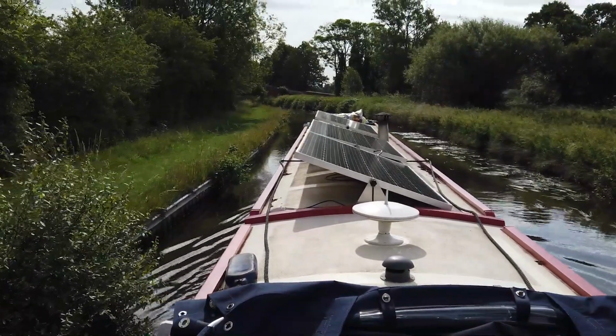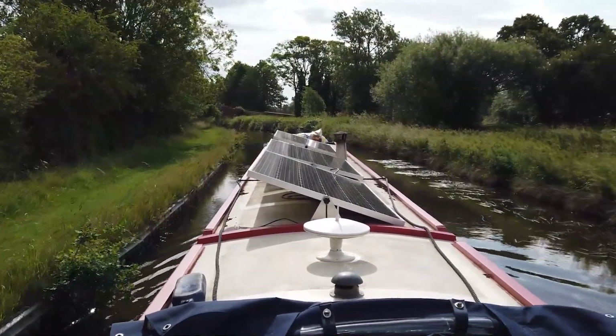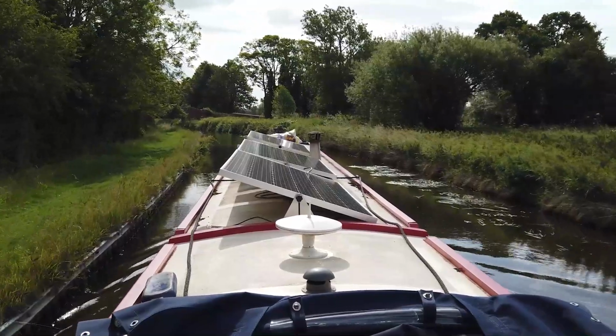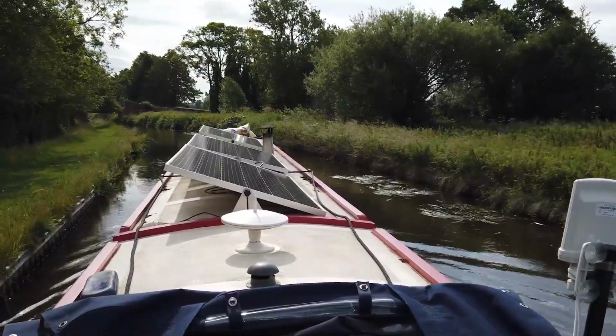Here we are, coming up to our first bridge of the day, and it's going to be the last one, I reckon, too. And it's quite a high one. Probably didn't even need to take me pram cover down.